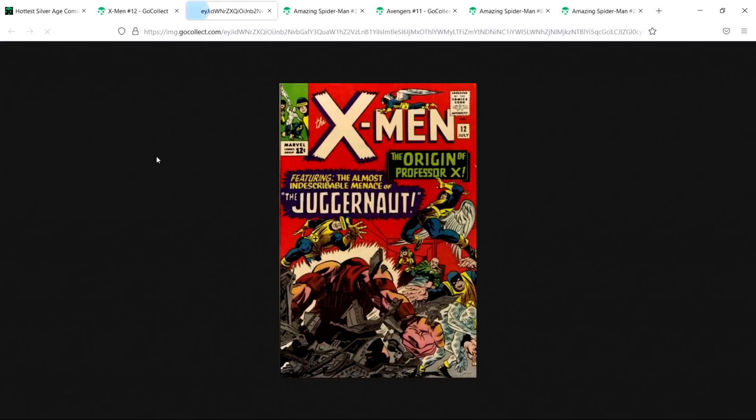And what is the significance of this? Well, of course, you guys know this is the book that came out in 1965, written by Stan Lee. That would be the first appearance of the X-Men villain known as the Juggernaut. Now, of course, the Juggernaut, also brother of Charles Xavier. This would also be known as the origin of Professor X, as you can see right there on the cover of the comic book. And this is just a great classic key that a lot of collectors like to have in their collection.